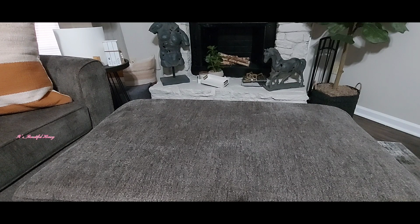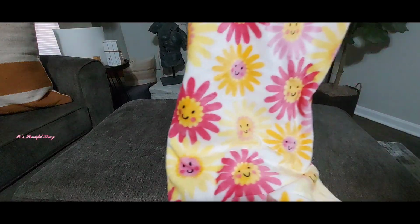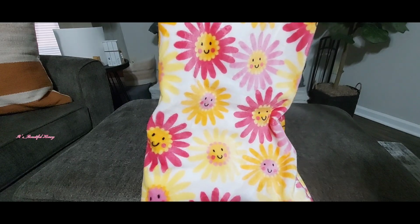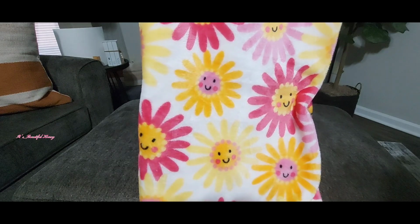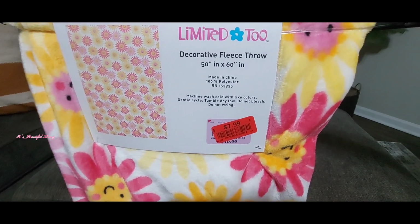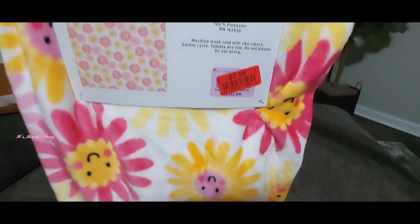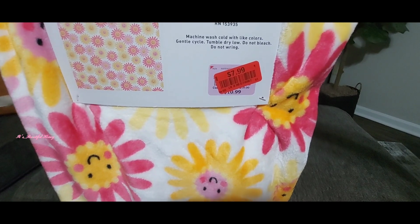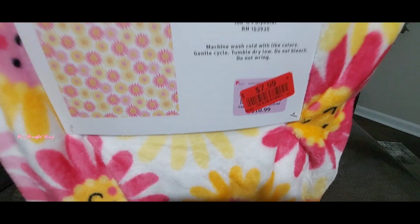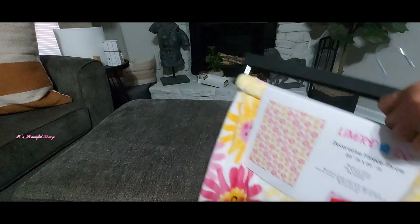The first thing I have is this cute little blanket. And I thought it was really pretty, vibrant, and bright for the spring and summertime. And has the pink and the yellow. There's information on it. It is a 50 by 60 inch. The brand is Limited Too. And this was actually on clearance for $7.99. You can still see the regular price. I think it's, yeah, $10.99. This is from Burlington.